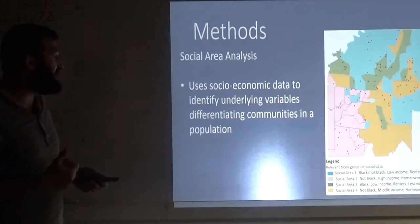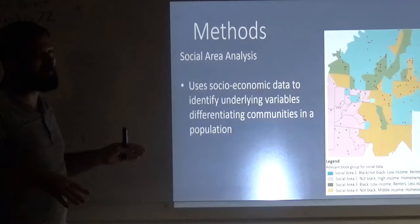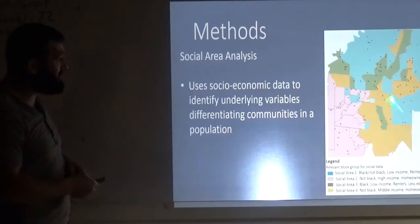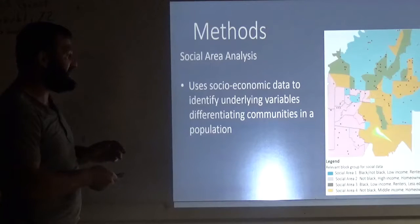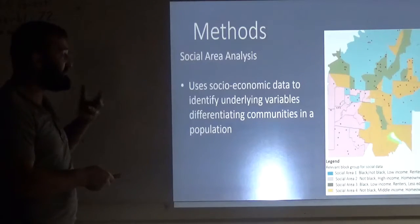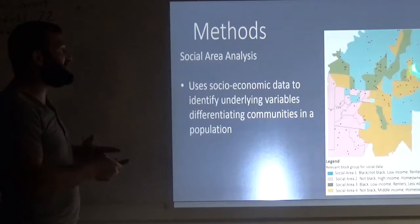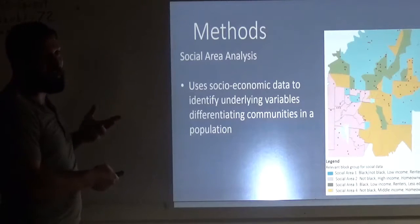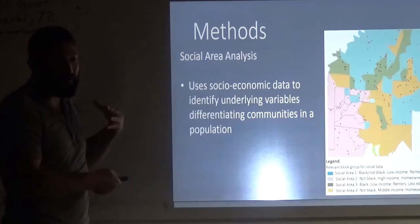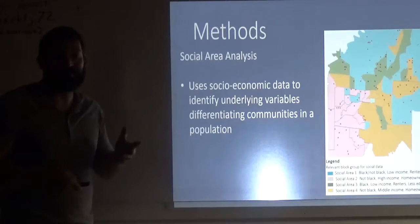But we found that there are really 4 main groups in Columbia that, just like a lot of other places in the world, are pretty geographically stratified. So you can see this area, which is pretty geographically restricted to this area, is just not black, so whites, Hispanics, whatever other things that are not black. Middle income homeowners. Up here tends to be the lower income non-black communities. The central area tends to be lower income black communities. And down here tends to be more or less the high income homeowners, more well educated. There's a lot more detail about it, but that's really the main statistical differentiation between the communities that we came up with.